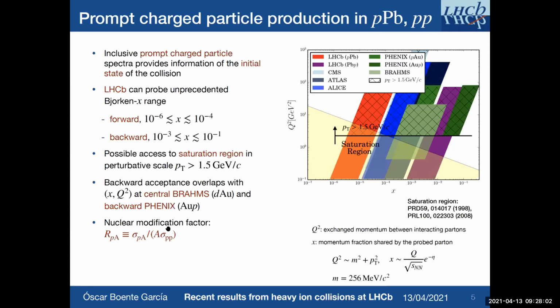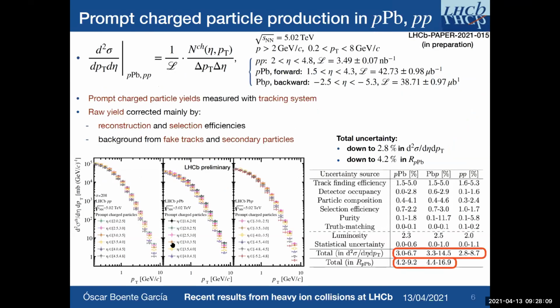What we want to measure is the nuclear modification factor, which is the ratio of cross sections in proton-lead over proton-proton collisions. So we have measured these double differential cross sections of prompt charged particles in proton-proton and proton-lead collisions at 5 TeV. Here you have the kinematic range and the pseudorapidity coverage, which is slightly different in each proton-lead configuration due to the boost in the center of mass system. In the analysis, we measure the yields of prompt charged particles with the tracking system. Then we have to apply several corrections to the raw yield, mainly the reconstruction and selection efficiencies, and the background which comes from fake tracks and secondary particles.